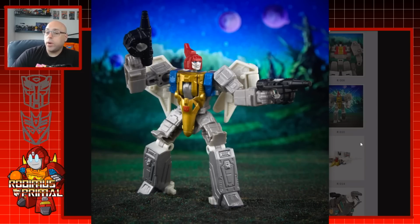And knowing that it's an obscure character like that, I'm sure that in order to get the figure made to begin with, they had to say, hey, let's do Dinobots, and then we'll go back and do them as Dino King. So I think that's the reason why we're getting the figures that we are. We're probably going to see the Dino Force come down the pipeline.